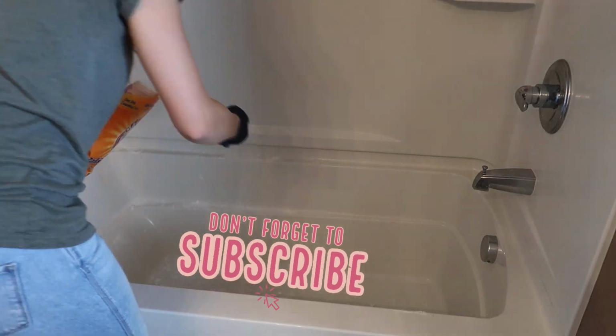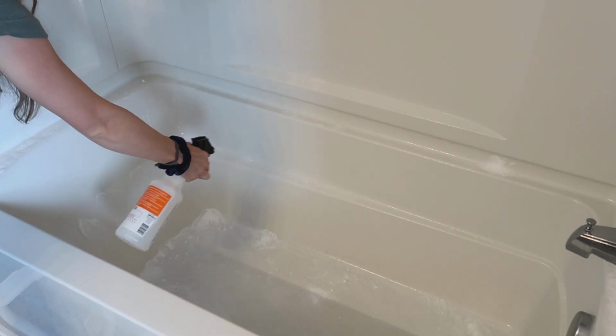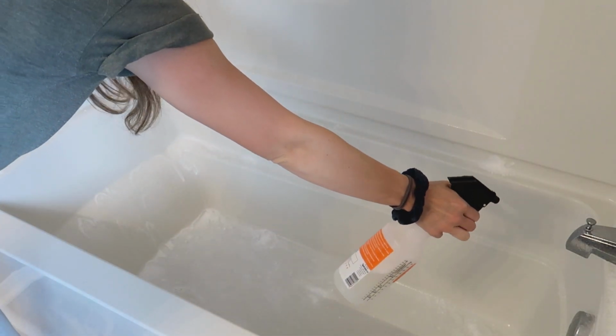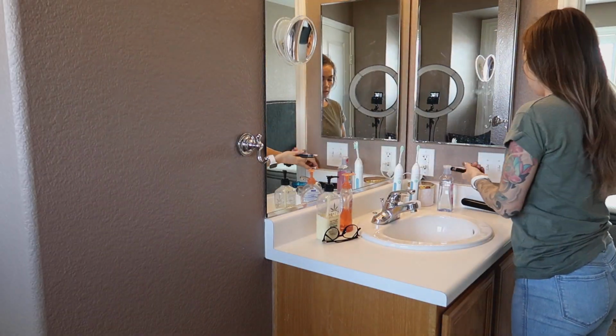This seriously works so well to clean the bathtub, deodorize it, sanitize it, and not only does it do that, it is so great at getting those hard water spots off of anything with a metal finish. It works so well. You will see as soon as this is all done soaking and I'm done scrubbing it, it looks so much better. So let's get to work on the rest of the bathroom.